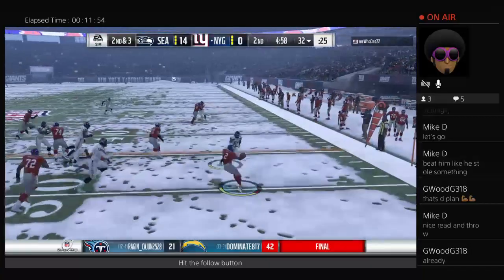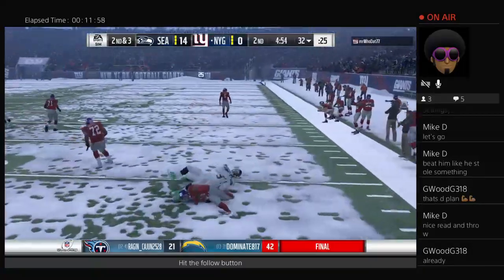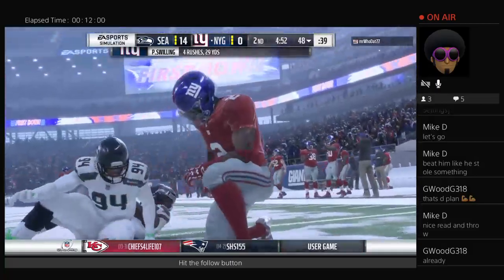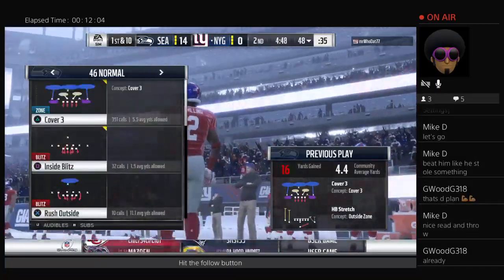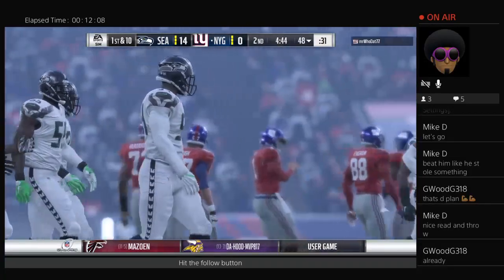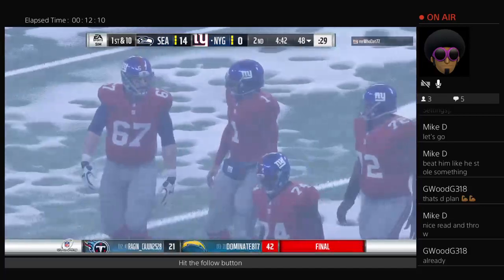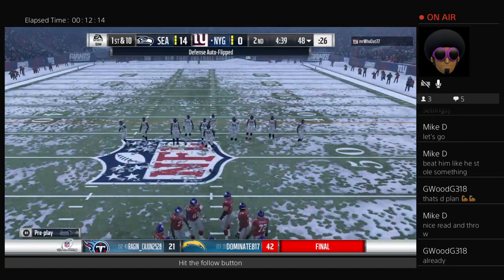Now they try the right side here. And able to get this one across the 45 before he's brought down. That one good for 16, and the drive will continue. I'm okay with the call there. In fact, I actually like it. I know they're down a couple of scores, but the running game worked in that situation. I would continue to go in that direction.